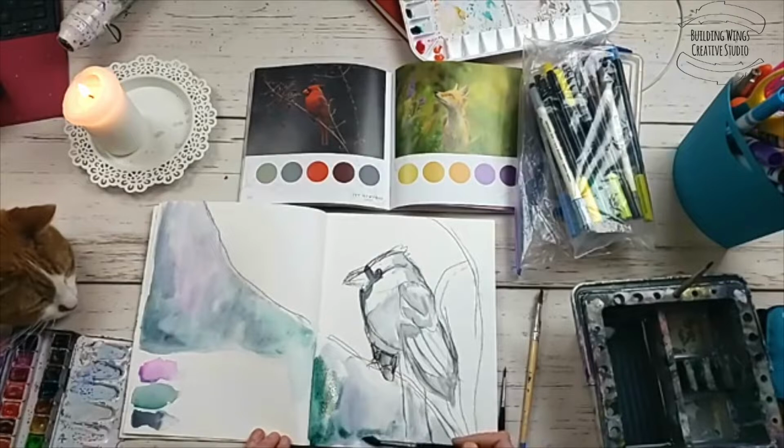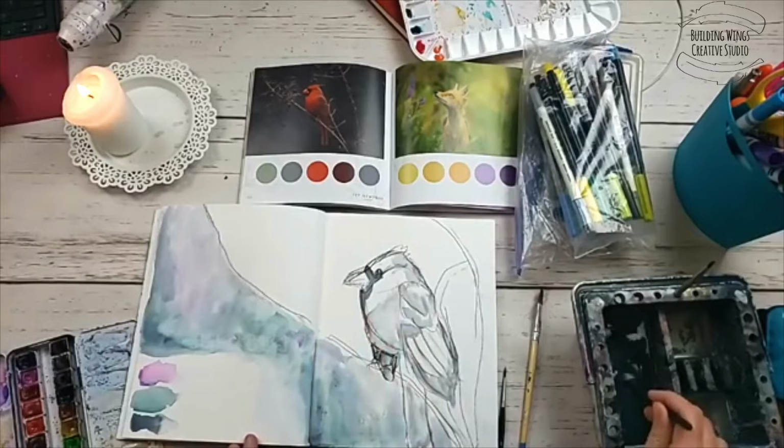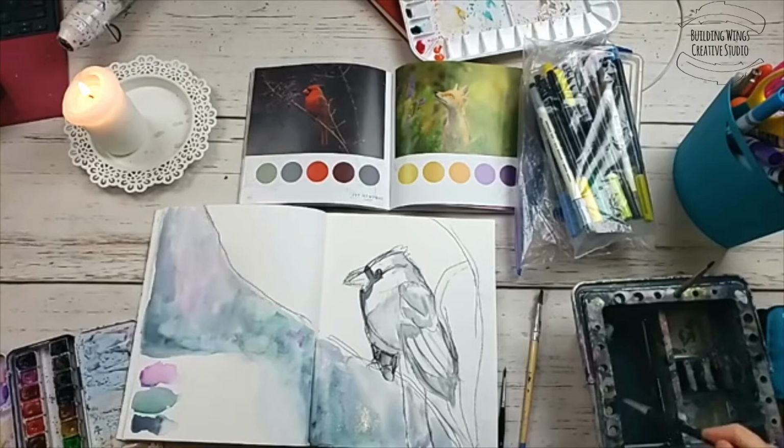It's also fun to experiment when you're doing a kind of project like this. So I also take some clean water and spatter it on the parts that I just put down, and it creates kind of a speckled pattern.